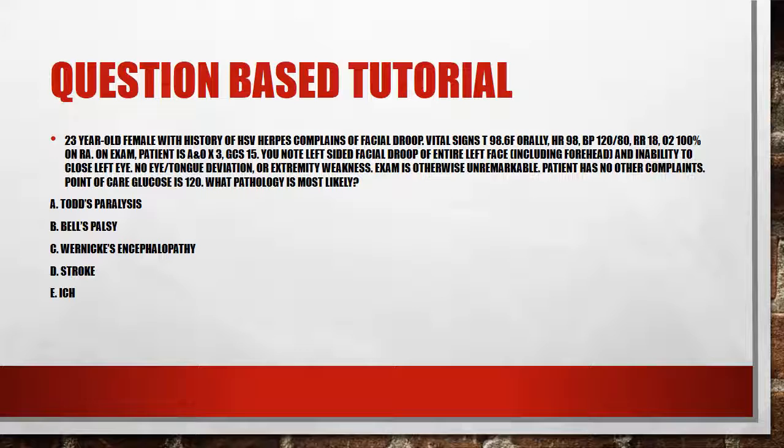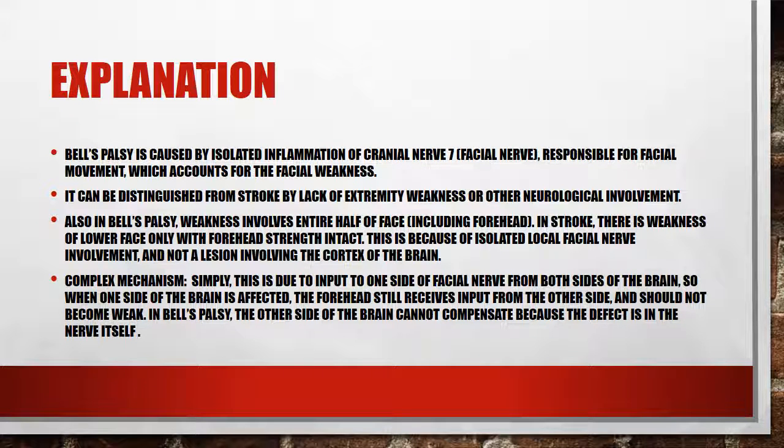So two new terms here, Bell's palsy and Wernicke's encephalopathy. In this case, we're going to talk about Bell's palsy. Bell's palsy is caused by essentially an isolated inflammation of cranial nerve 7, the facial nerve. And if you remember, that's responsible for facial movement, which accounts for the patient's facial weakness. It can be distinguished from stroke by a lack of other findings like extremity weakness or other neurological involvement. Also in Bell's palsy, weakness involves the entire half of the face, including the forehead. In stroke, there is weakness of the lower face only, with forehead strength intact, or forehead sparing.